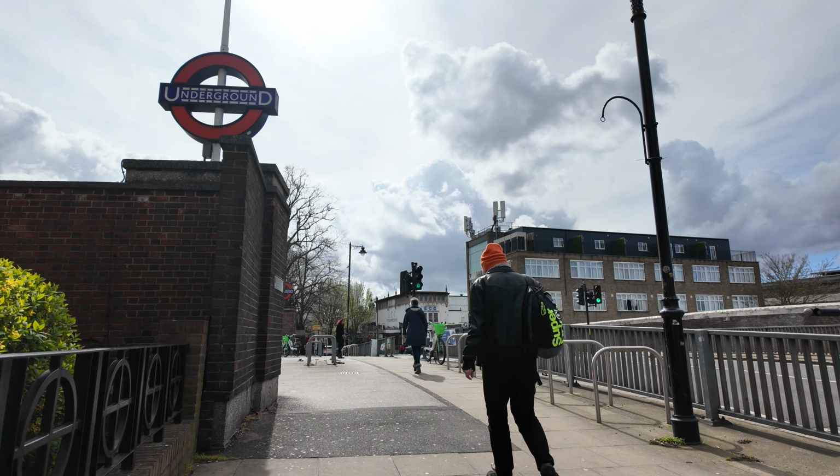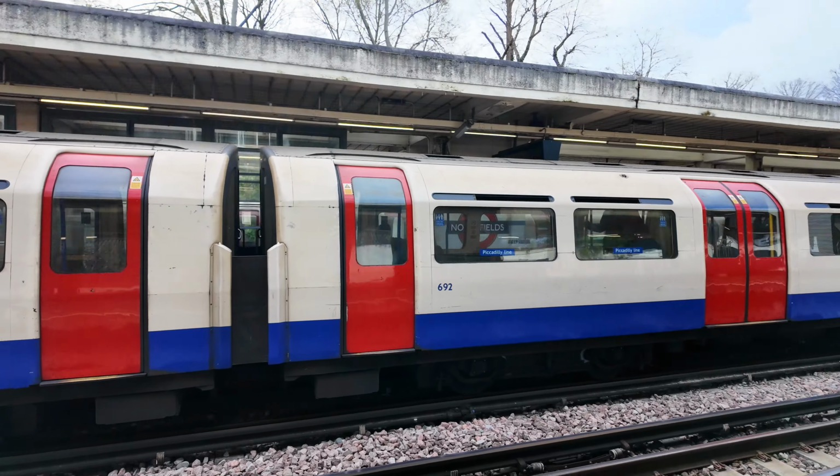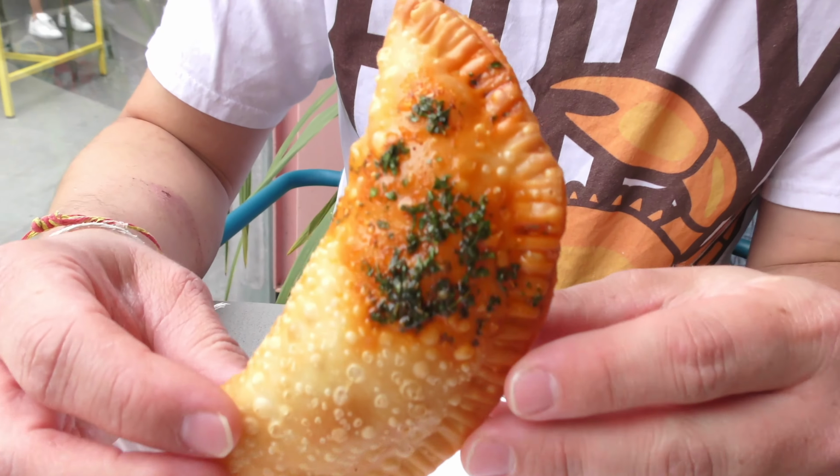Hey guys, so today we are back in London, making our way to Camden to try some more street food. Last time we visited we tried lots of cool tasting foods, so let's see what Camden has to offer this time. So we're making our way to Camden Town. This is Leicester Square, and we're going off to Camden to try some street food because it's been some time.